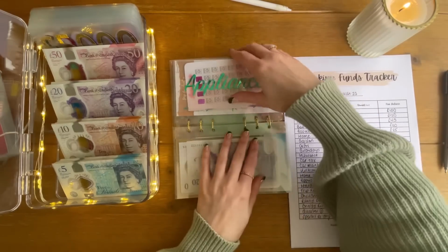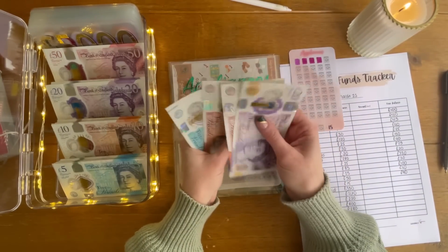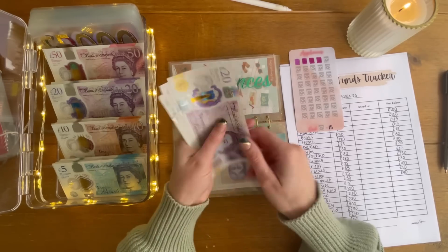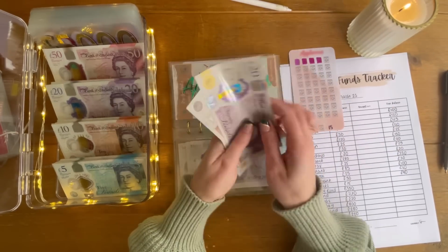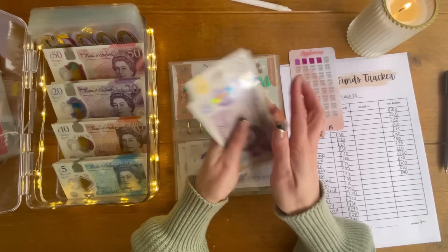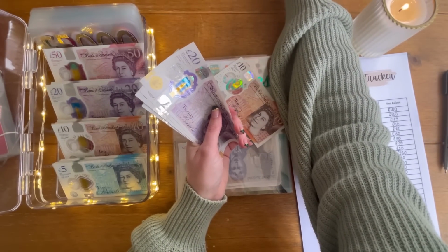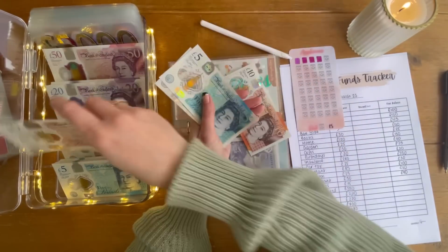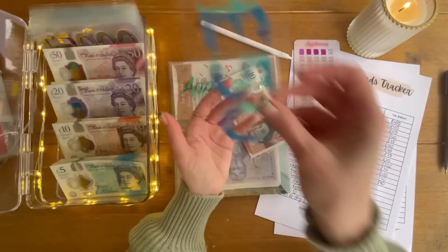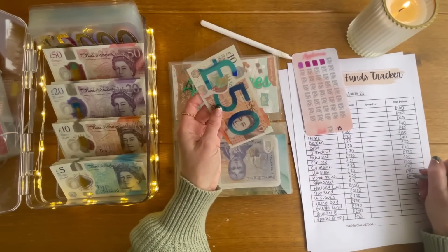Appliances last month had 15. And we now have 20, 30, 40, 50, 55 and 60. So let's leave it 10. So this is 20, 30, 40, 45 and 50. And I'm going to take that to the bank. So appliances, 50. So appliances has 60 altogether.